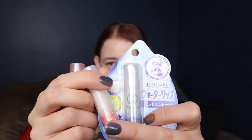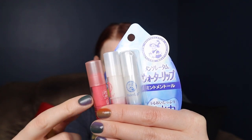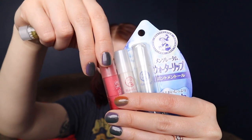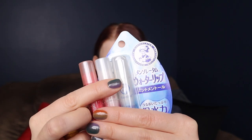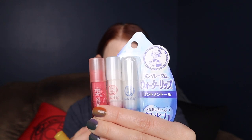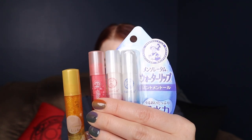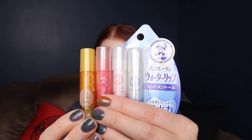So these three here are pretty much the same product in just different variations. That's why I haven't opened this one yet, because I kind of want to finish these. The tint in this one is super subtle. It is barely noticeable. And then this one obviously doesn't have a tint at all. But these are amazing because they're not chalky, they're not white, they don't have any weird taste to them. This one's just really pretty. It deposits a slight gold shimmer on the skin.